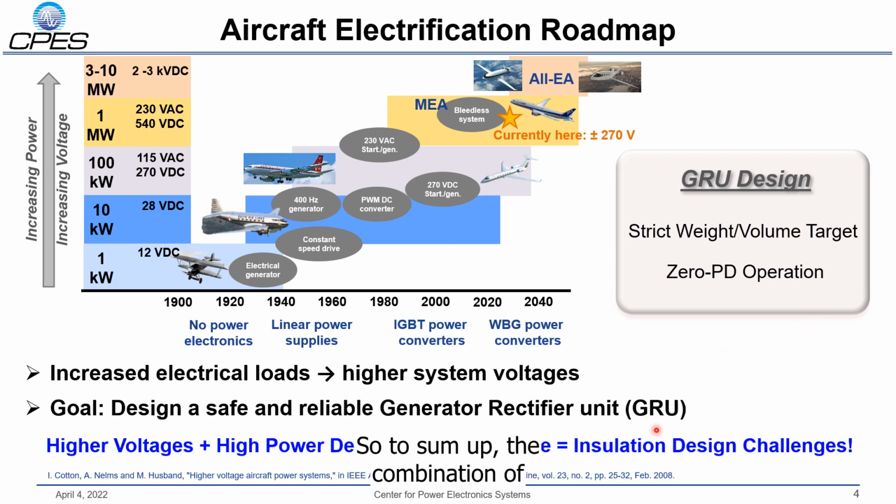So to sum up, the combination of higher voltage levels, high power density, and the low pressure environment associated with aircraft cruising altitudes can result in insulation design challenges for the GRU.